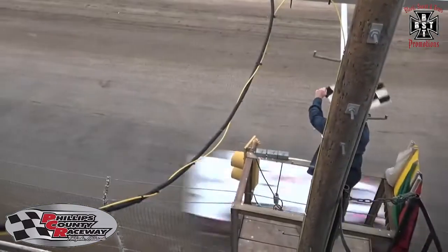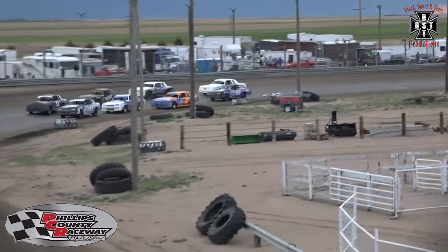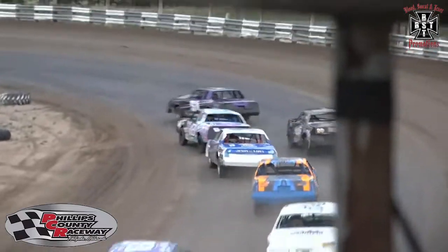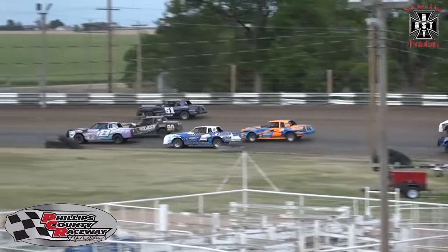Checkered flag coming. We could get it. There it is, green flag. The 51 of Colt Gibbs. Oh, and he washes up.